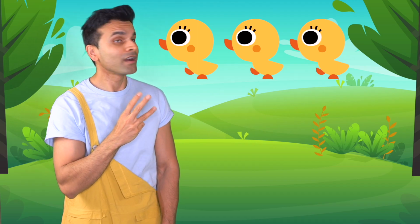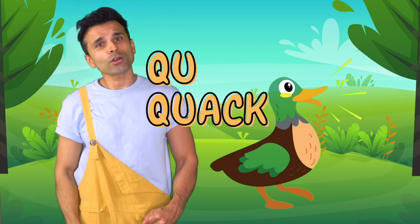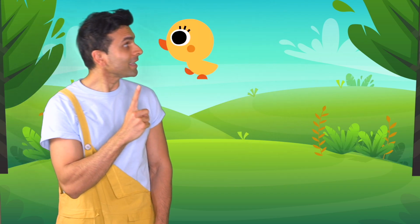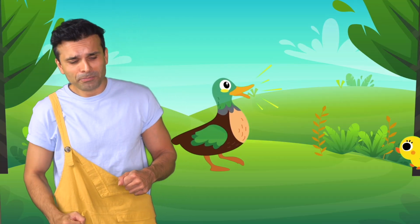One, two, three. Three little ducks went out one day, over the hill and far away. Mother duck said quack, quack, quack, quack, but only two little ducks came back. One, two. Two little ducks went out one day, over the hill and far away. Mother duck said quack, quack, quack, quack, but only one little duck came back.